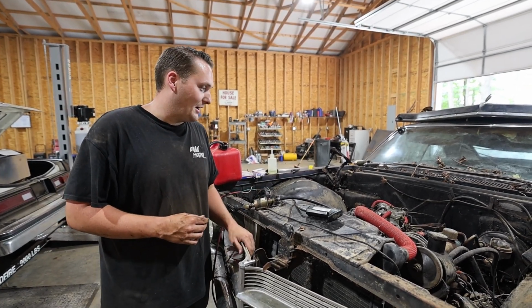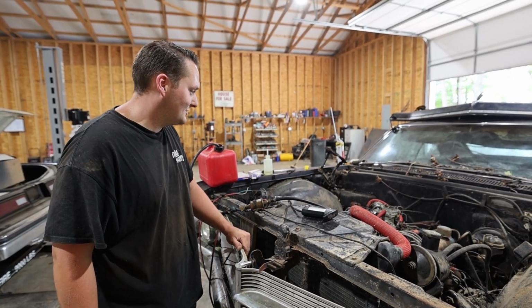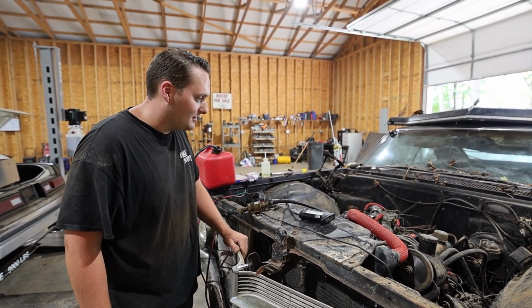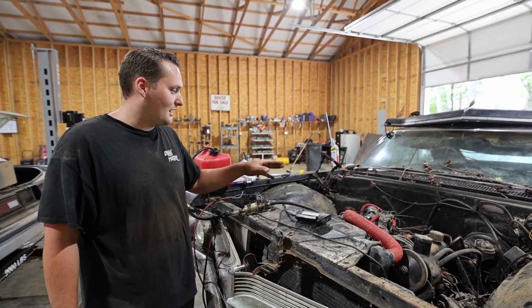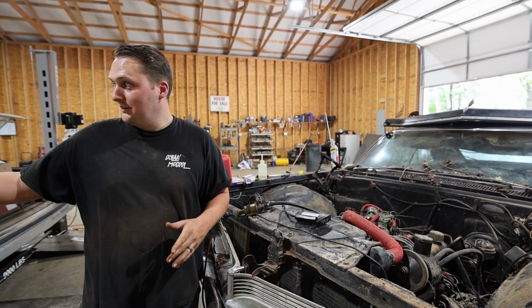But wow, that fired up, and it actually idled for a few seconds there. Okay, well now we have a plan of action. We've got to figure out what to do with that needle and seat. But we've got a good foundation for a start, and Dixie loves it. What do you think, Dixie?